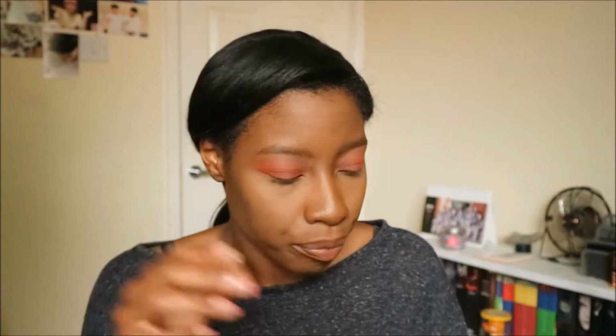He's really flirtatious and stuff, so we'd flirt back and forth. This is kind of, so what happened was, let me start again. So I knew this guy. This is Daemon by Illamasqua. And I'm just gonna put it on a different brush. On this Zoeva brush, I'm just gonna pop some right here.